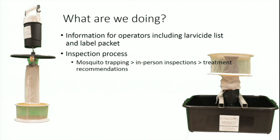So you may see these traps out in the parish. We're out there every week, like I said, trapping with these things. If those traps indicate a problem spot in that area, we do in-person inspections. So you might get to know your local inspector as well, and then we would recommend certain treatment assays too.